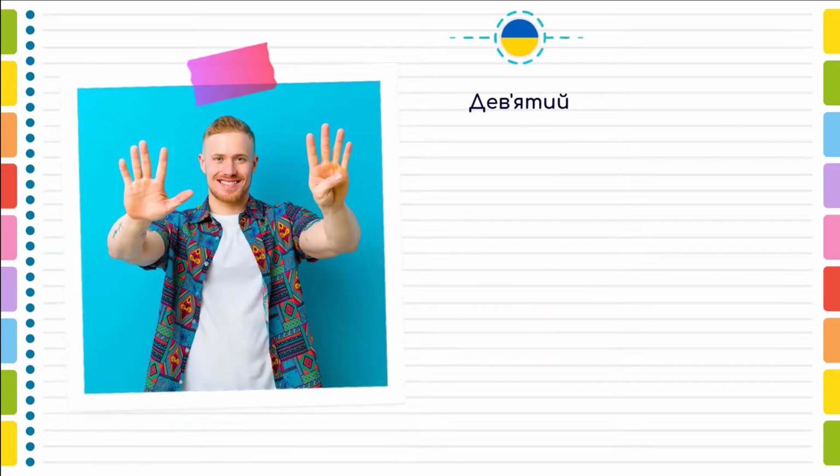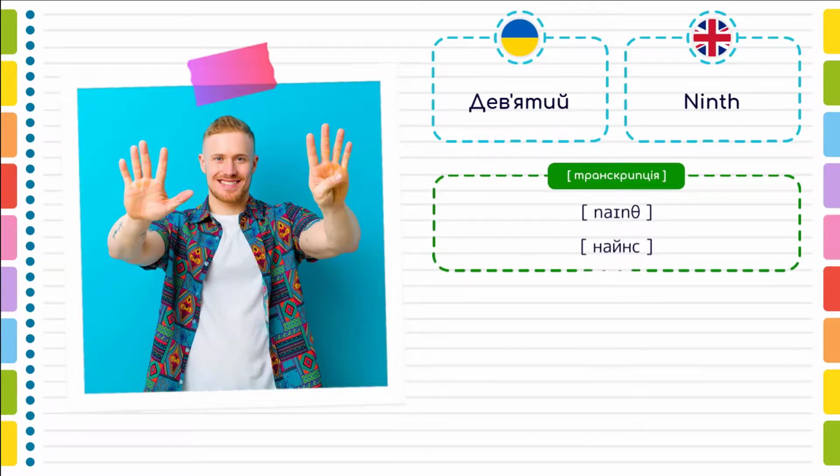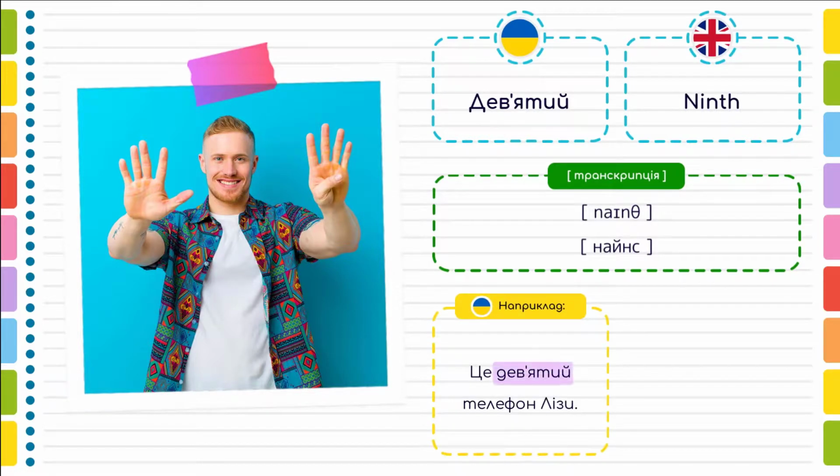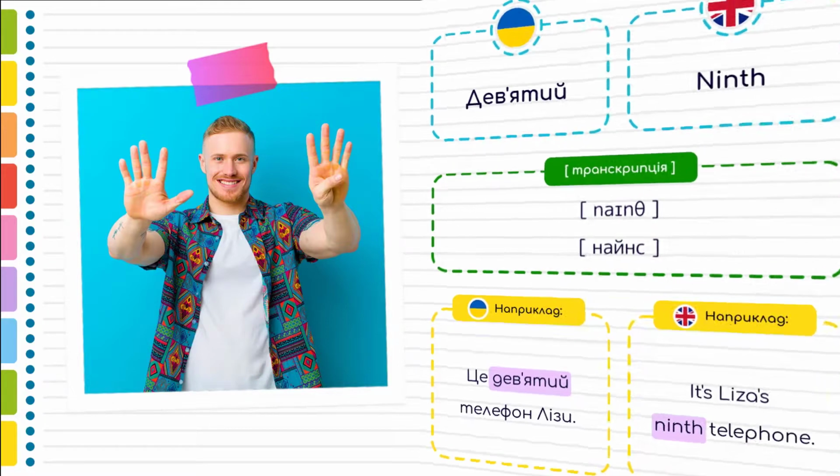Дев'ятий. Ninth. Ninth. Це дев'ятий телефон Лізи. It's Liza's ninth telephone. It's Liza's ninth telephone.